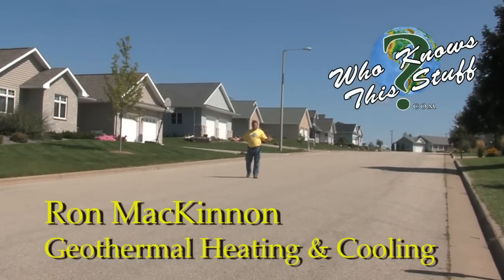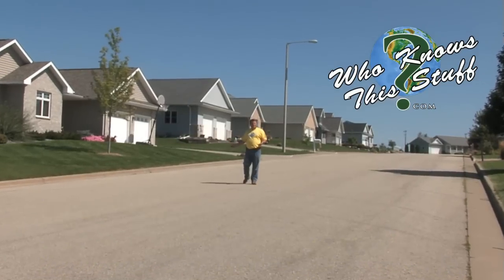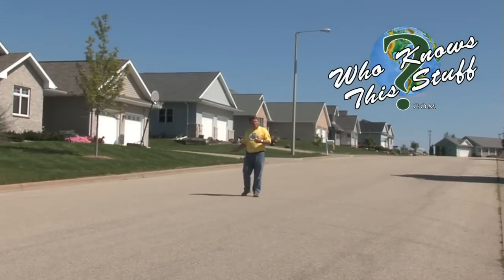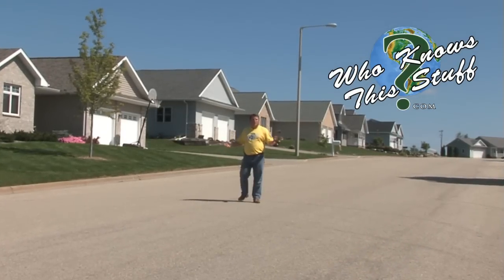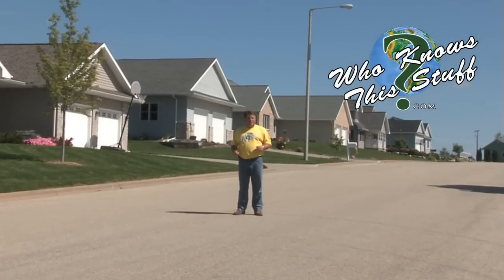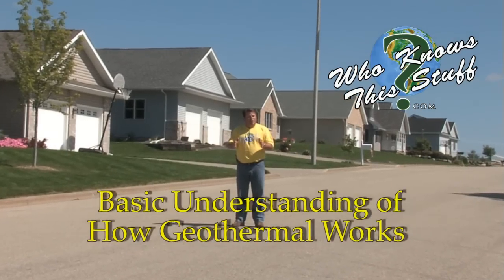I'm standing here in a typical American subdivision, homes built over the last 5 to 10 years, ranging in size from 2,000 to 5,000 square feet. These homes are all heated right now with forced air natural gas furnaces and low SEER rated air conditioners. But we're talking geothermal here today.